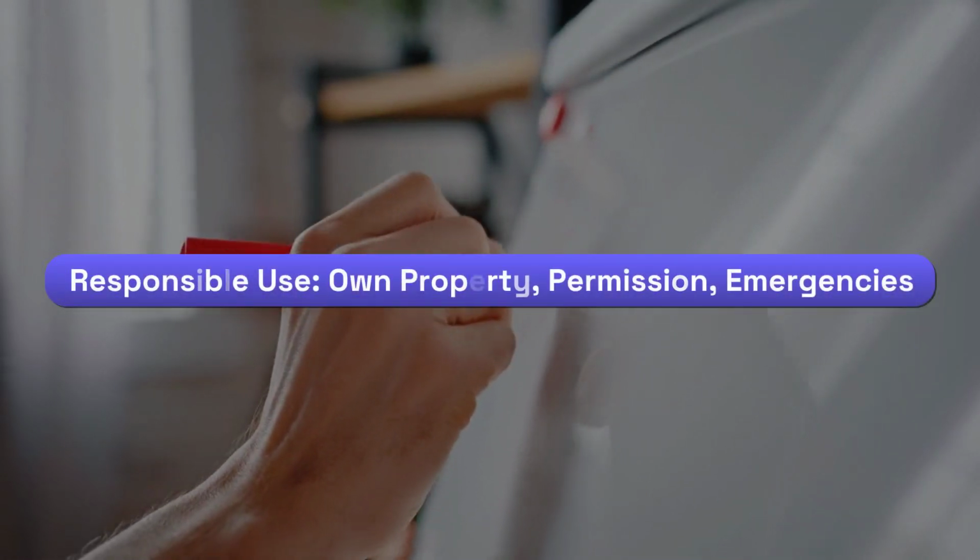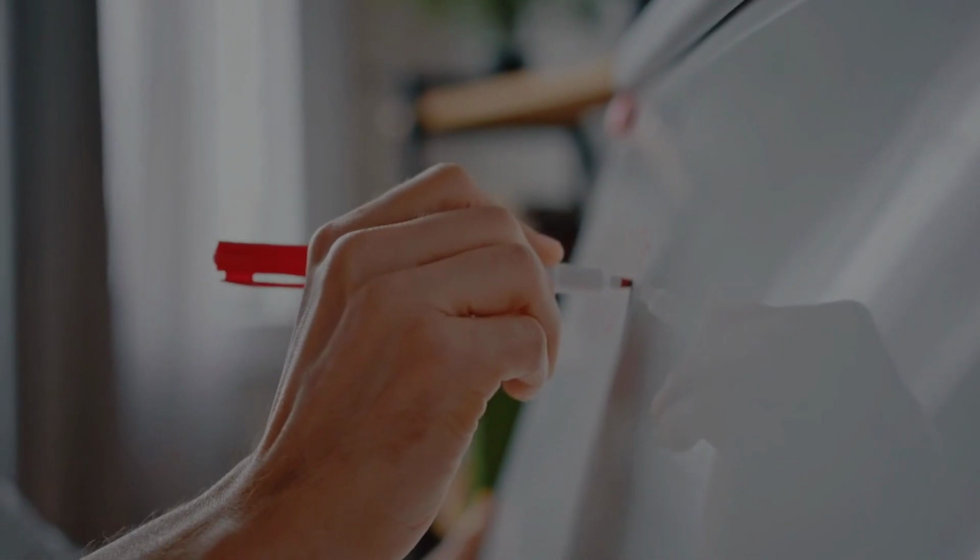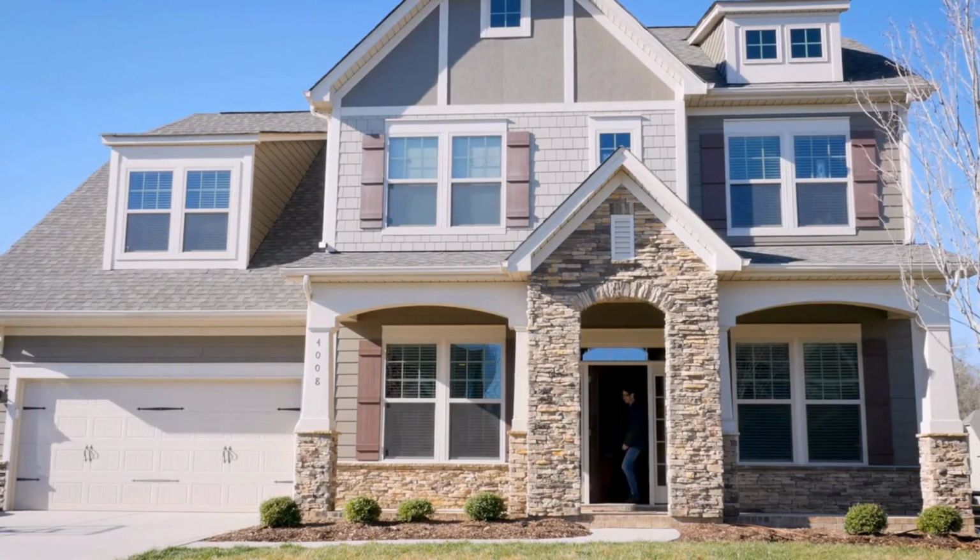So here is the responsible frame, and it is how I want you to think about this tool. First, your own property.